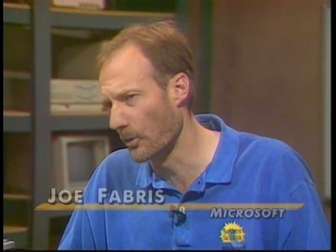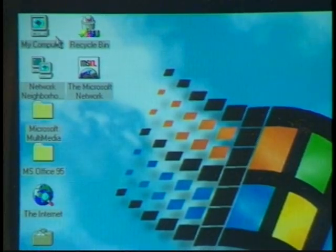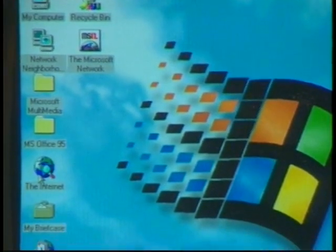Well, we combined the program manager and the file manager into a single uniform desktop, and that's what we see here, where I've got an icon representing my computer and all its peripherals, network connection, and other folders and icons that I can add as I customize it.